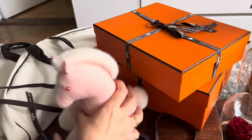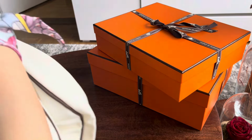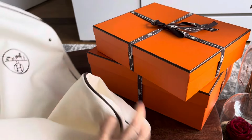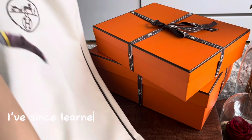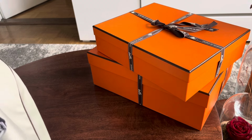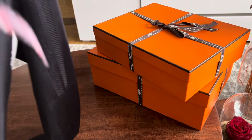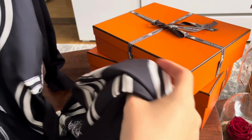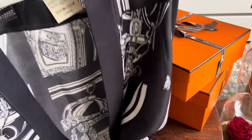Let me get this out of the way. So this is the other piece I really liked, which was a silk cardigan. I really like that they give you a full garment bag with any ready-to-wear piece. I mean, it's a choice between having a box or a garment bag, but I thought, why not? Why not have a garment bag? I have enough Hermès boxes.